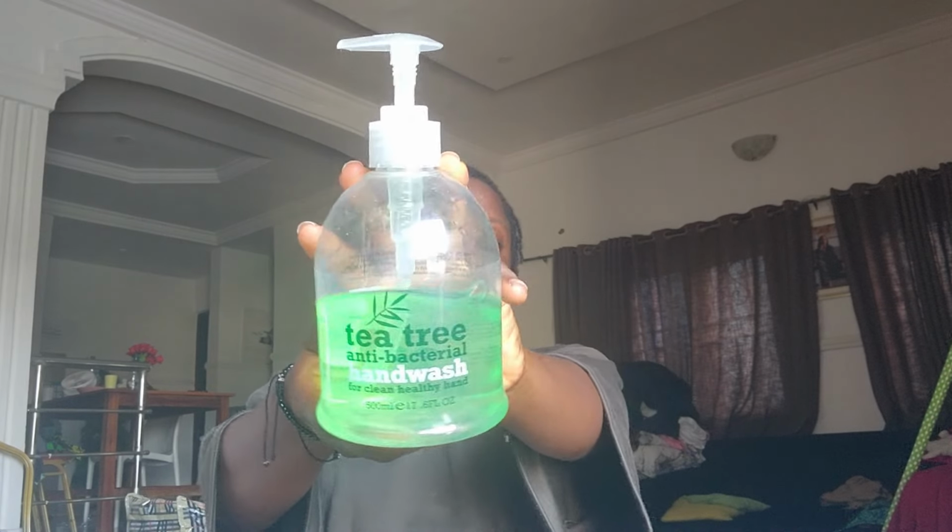I have small containers for sugar and milk. And this one is for milk. I have to wash this one. Tea tree and wash. This is my container for garri. I have this and this. Also, I didn't buy dishwashing liquid, so buy your dishwash for washing your soup plates.